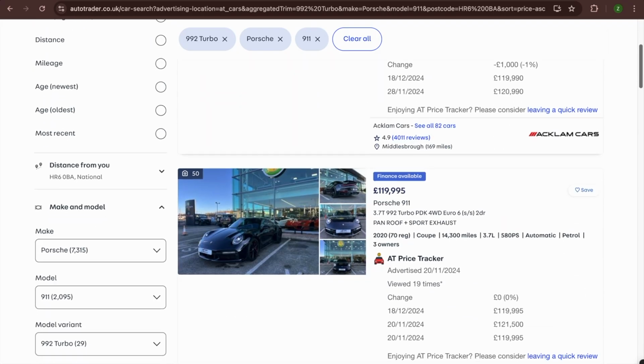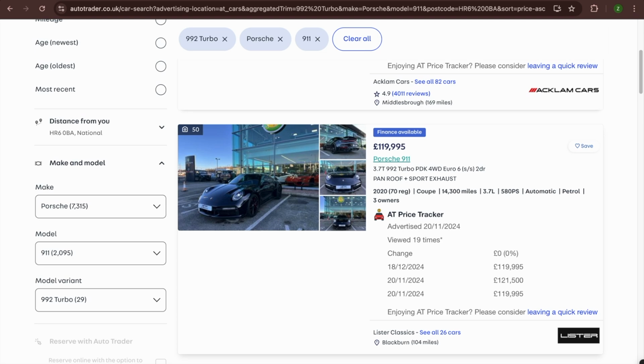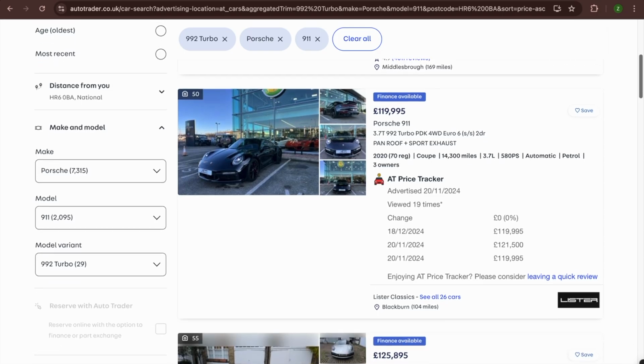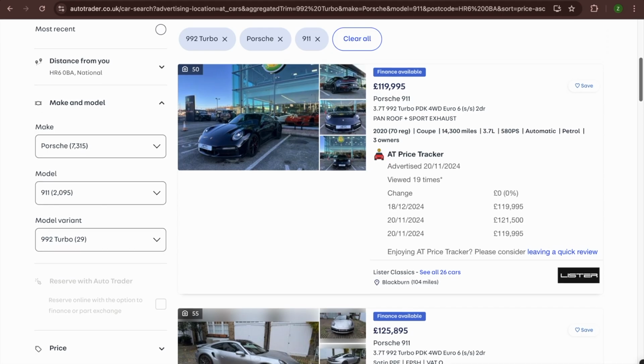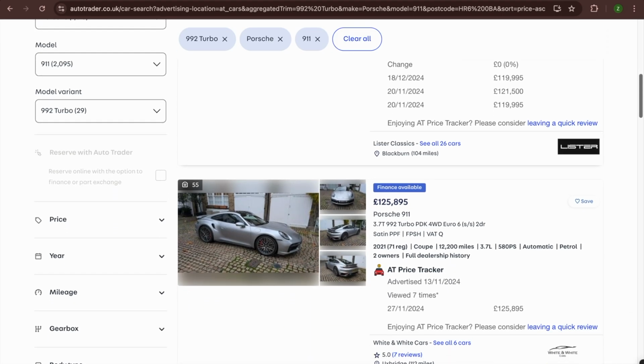And then we've got this example here, which is the coupe, lower miles. However, it has got a slightly lower spec on this one. And that one is 119,995. So again, usually from list, the cab costs more. However, depreciation wise, the cabriolet does seem to lose a little bit more money. So bear that in mind when picking up one of these cars and looking generally.